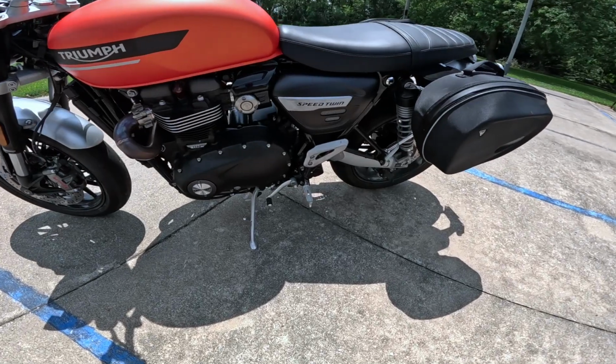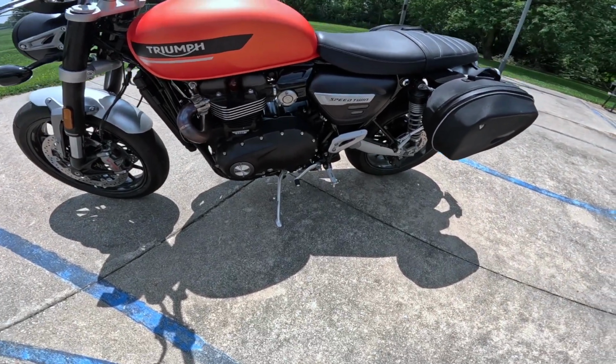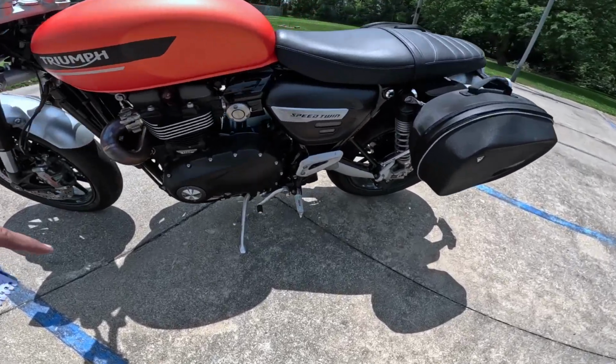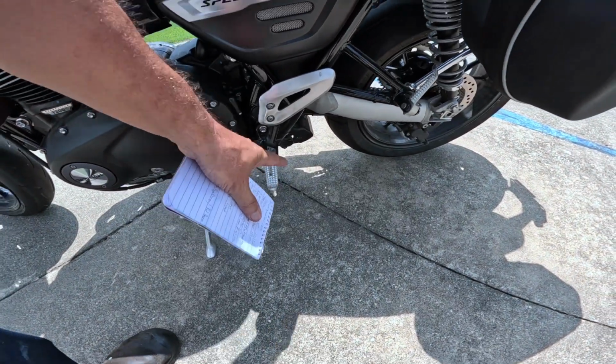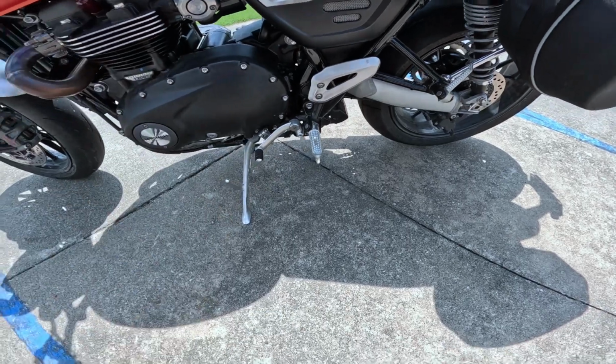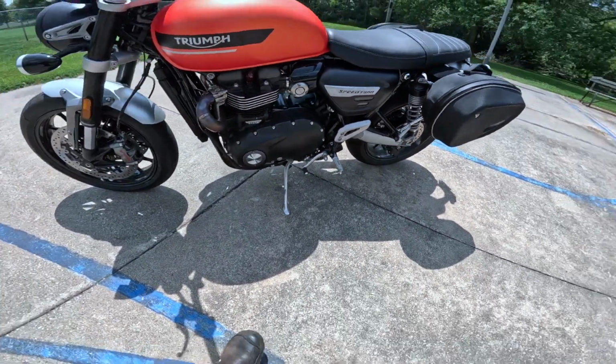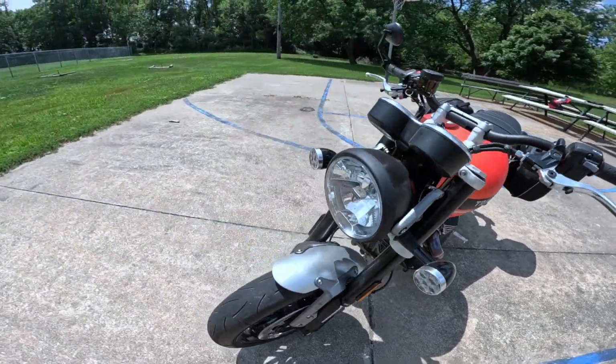6-speed transmission. They call it torque assist. I don't know what that means, but I can tell you that it works fabulously well. And of course, being a Triumph, all the little pieces are just done right. Look at that kickstand. Even says Triumph on it. Everything is just beautiful on this thing. What a machine.